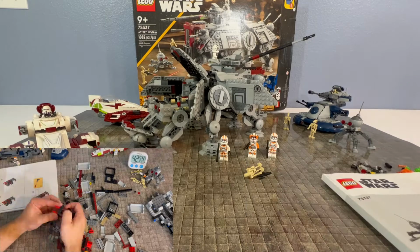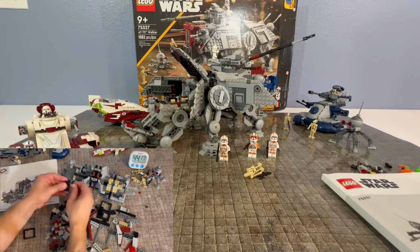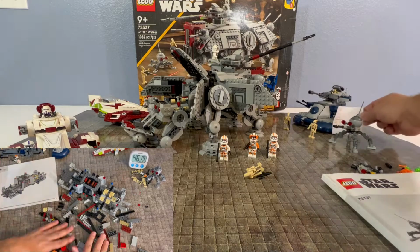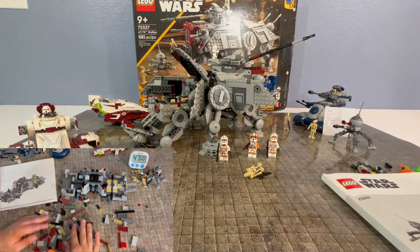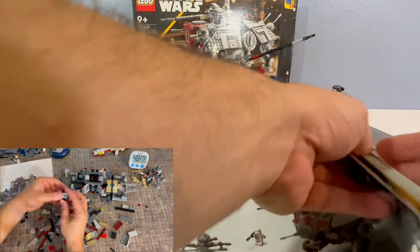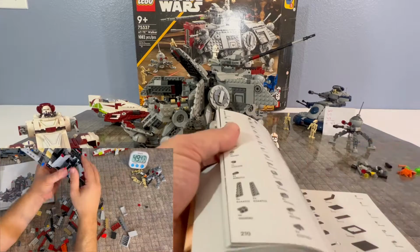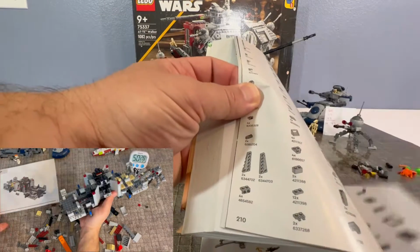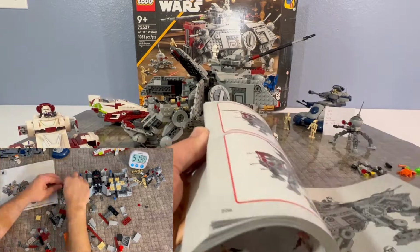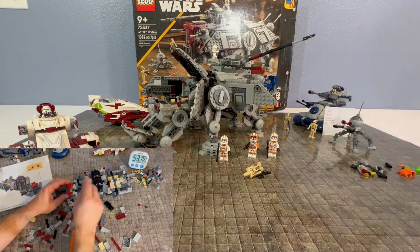Okay, so we finally finished the walker, right? Yeah. So that was 2 hours and 43 minutes total for this build. Yeah, one day. So we did the math right there. So that's how long it took to build this thing. And then you'll notice too that this book is super big. Yeah, it's 210 pages. As you can see right here at the bottom, 210 pages. So it's pretty lengthy, which is why it took so long to build.